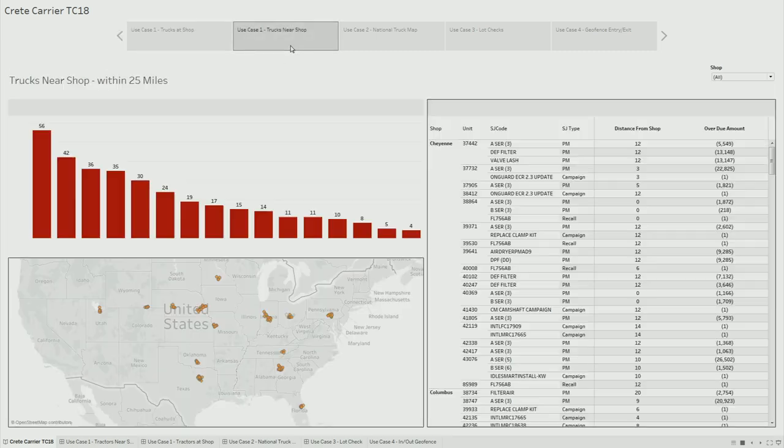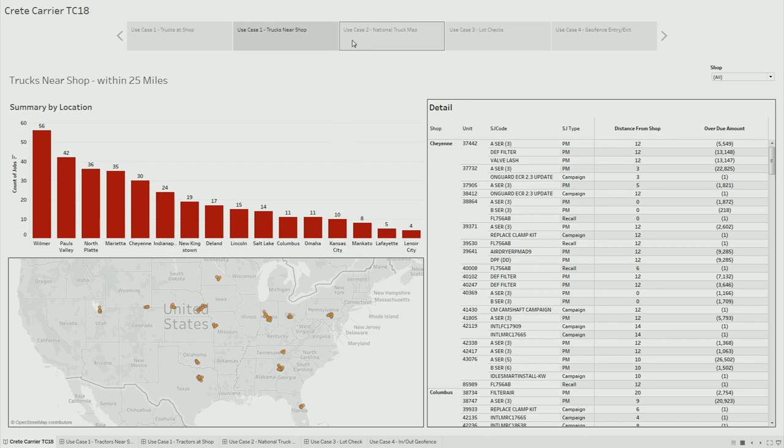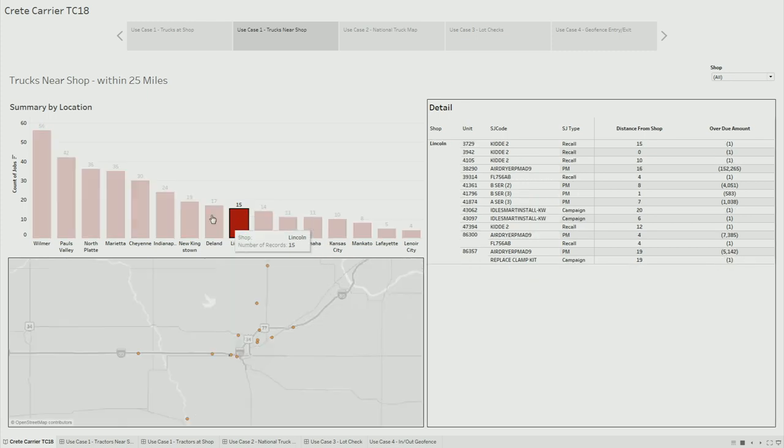And then our second, very similar to that first one, we call it trucks near the shop. We're using a function that we'll share with you here in a little bit, but we want to pull our trucks that are within 25 miles of one of our 16 shops. It's set up very similar to our last example. We have our count of outstanding work, our detail over here, and our trucks that are within 25 miles. We're going to use Lincoln as another example.